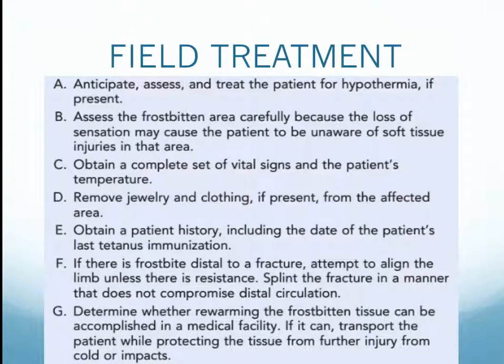So these next 3 slides are all about field treatment, and there are letters from A through pretty much Z. So we're going to go through quite a lot here. Try to stick with me. It's not the most interesting part, but I think this is the most pertinent to your practice down in McMurdo. Yeah, let's just go for it.